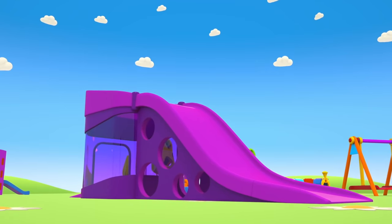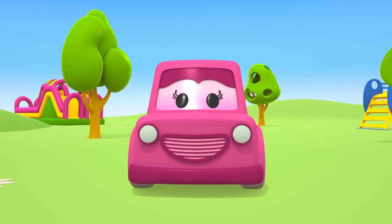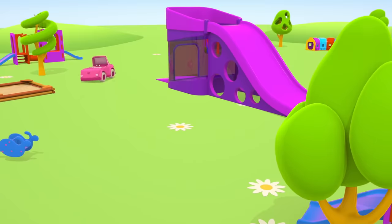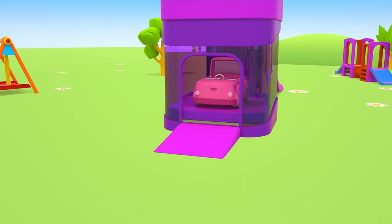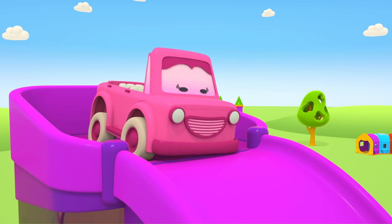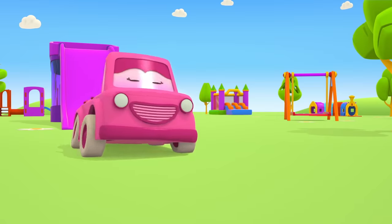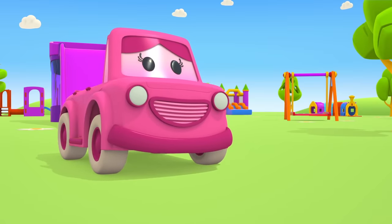You need to go up to the slide. Up! And down. That's fun!